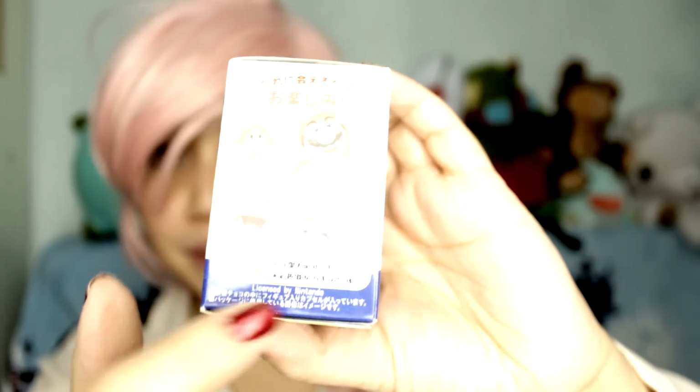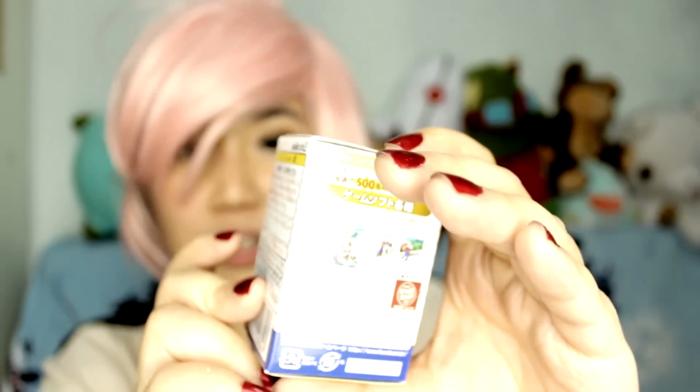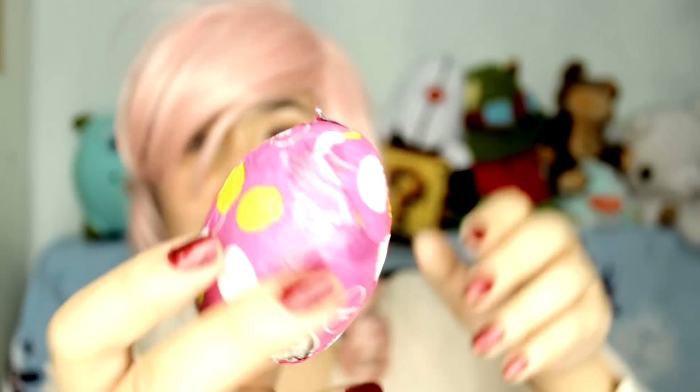Our next thing is Mario. Oh man, I wonder what I'm gonna get. I hope I get Mario. Oh my god, they're all so cute. I want Mario or Toad in the little cat thing. Oh man, what is in this little eggy thing? It looks like I'm gonna get chocolate. Oh my god, is it a chocolate? It reminds me of Kinder Eggs. Anybody knows what Kinder Eggs are?